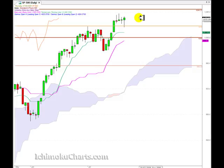Termination obviously will be a day with a higher high and a higher low, so we need to watch the high of the current candle very, very closely.